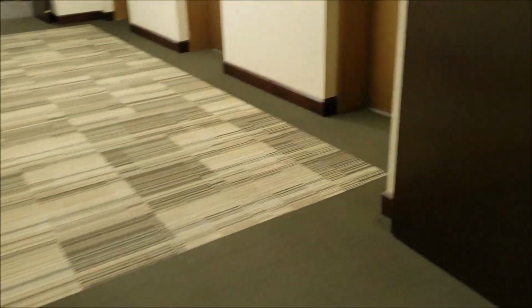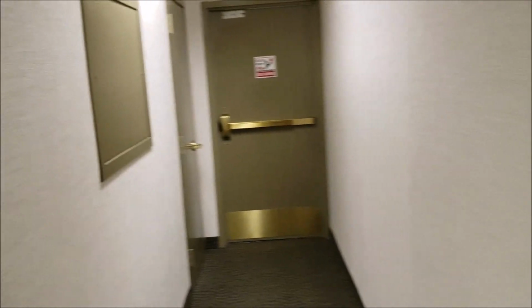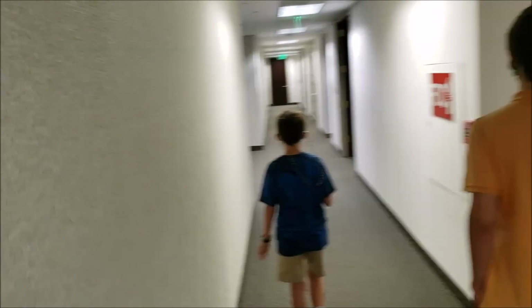Do you want to explore the hallway or no? I could just get a look at the hallway. It's just a smart layout. I mean, it seems like it's just a basic office building. Not much to it. Yeah, those are the stairs. This is one of the older buildings, so I think it was built in the 70s. I forget what year exactly.